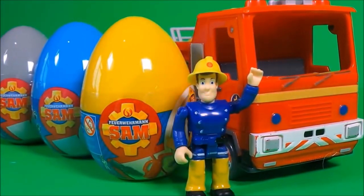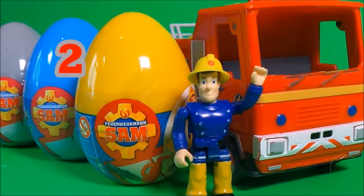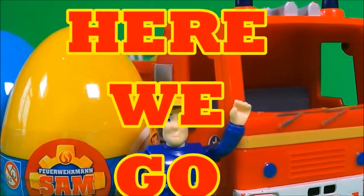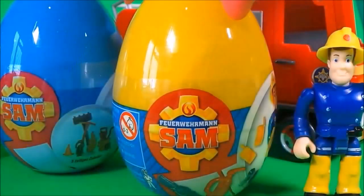Today I'm very excited to share with you not one, not two, but three Fireman Sam surprise eggs. Here we go. Come on then, let's go. Let's start with the yellow egg.